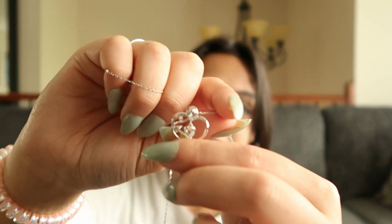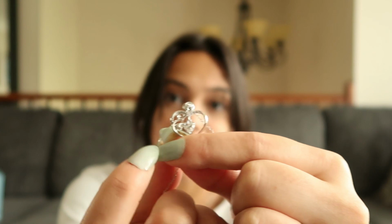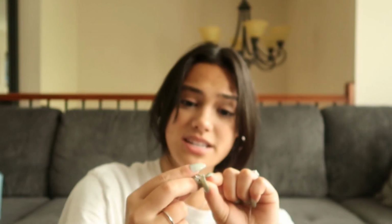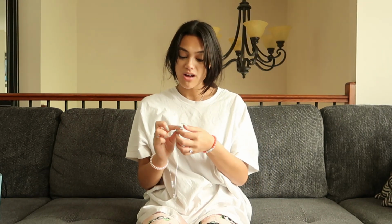And then as you can see, along the top of the necklace it has these little stones. I'm not sure if it's very visible. It's kind of hard to see. I think they're stones, I'm not sure. They sparkle, that's all I know. But it's super pretty. I love this necklace. I'm gonna try it on for you guys. I just gotta take off my own necklace.